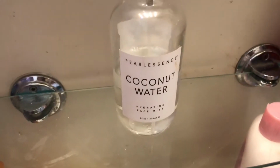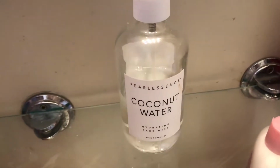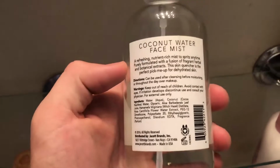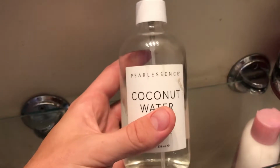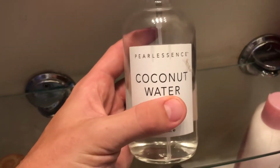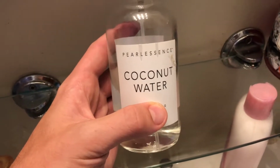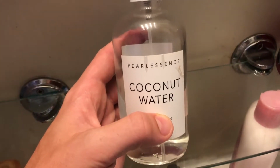So the ingredients in this thing, fairly simple. Coconut water, glycerin, aloe, witch hazel, and I think rose water, I believe. Very, very simple, very natural. All of that stuff that I just mentioned is great for your skin, great for rejuvenating, great for revitalizing, and all that jazz. I like that it's a kind of natural, organic sort of thing.